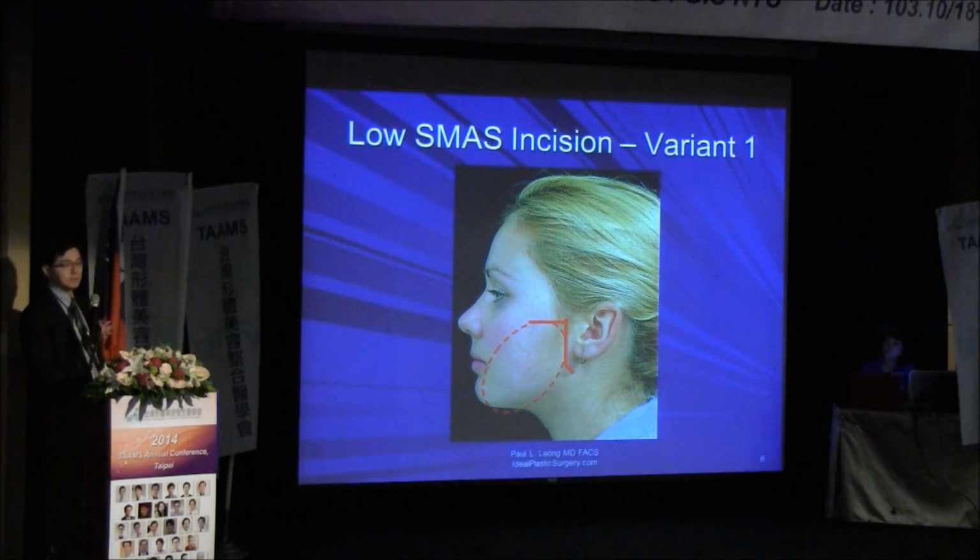This is a commendable approach because the frontal branch, which was mentioned in the last presentation, the temporal branch of the facial nerve, is still largely out of harm's way at this location. People understandably are a little bit more concerned about dissecting horizontally superior to that, and we'll cover that.